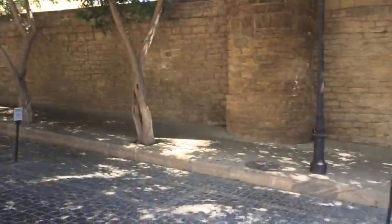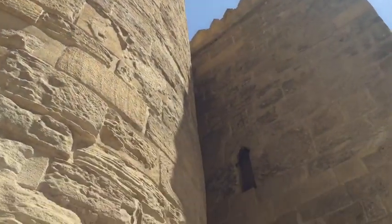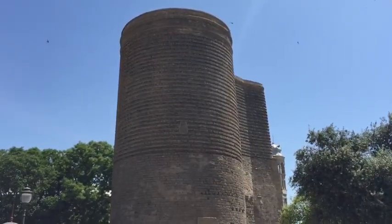So there's the old wall. It's the old town wall. Now we're looking just on the inside of the old town. It's the city walls. Now this is the oldest building in Azerbaijan. It's a mosque, but what's interesting is the doorway is very, very small, so that you have to bow down as you go in. Now this is called Maiden Tower.